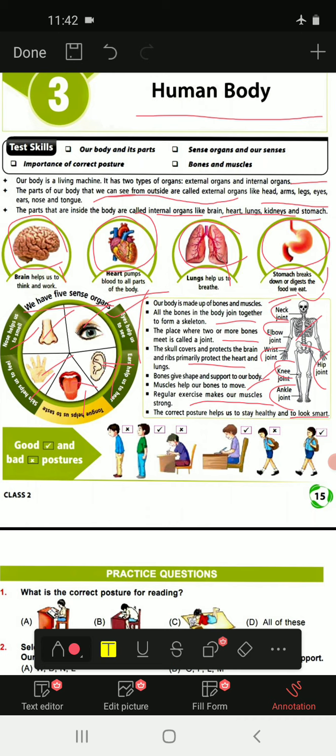And in this picture you see a few good and bad postures. This is the bad posture and this is the good posture. Sitting straight, standing straight and walking straight are good postures. When we walk, we need to walk straight.